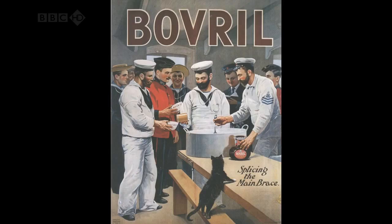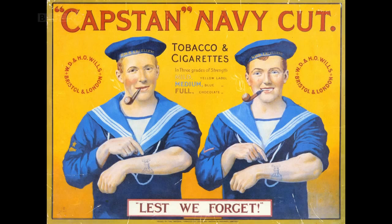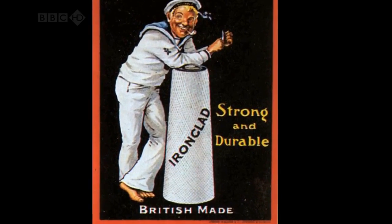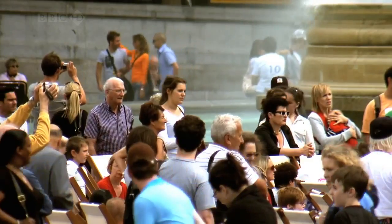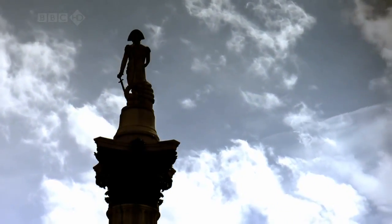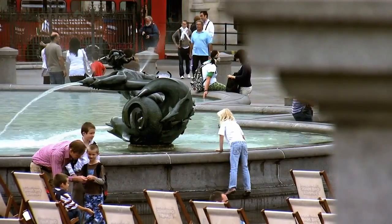And what was the symbol of this new mood? Well, the Navy, of course. The Navy was used to advertise everything from mustard to chocolate. Sailors were emblazoned across cigarette packets, and ironclad became the brand name of choice for anything British made. Eventually, the government crumbled under public pressure. In 1889, they invested an astonishing £21 million in the Navy, enough to make it more than twice the size of her two greatest rivals, France and Russia.